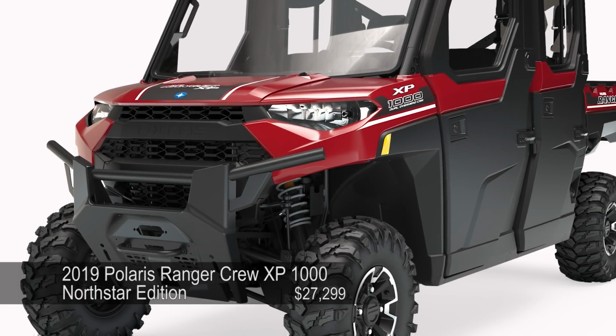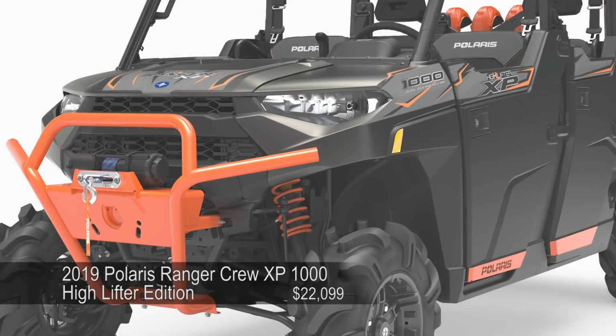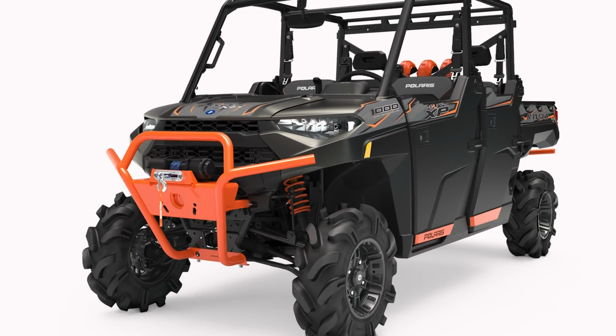Year-round comfort is available with the fully enclosed, heated, and air-conditioned North Star Edition. The Ranger Crew Highlifter Edition is purpose-built to transport your crew through deep, muddy terrain.